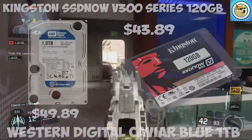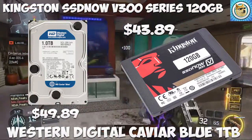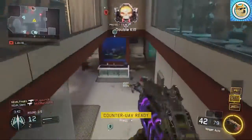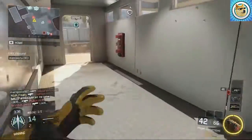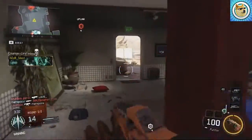For storage, I went with the Western Digital Caviar Blue 1TB and a 120GB Kingston SSD V300 series. At this point, you really need 1000 GB because with Grand Theft Auto and new games like that, they're usually 60 GB, and the SSD is just extra for your operating system or anything you want to be a little bit faster.